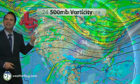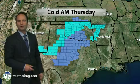Then here comes our next Clipper system. It's a fairly fast moving system riding in on those westerly winds. But post front, notice temperatures here anywhere from 20 to 25 degrees colder than it was at this time yesterday, at least in the morning.